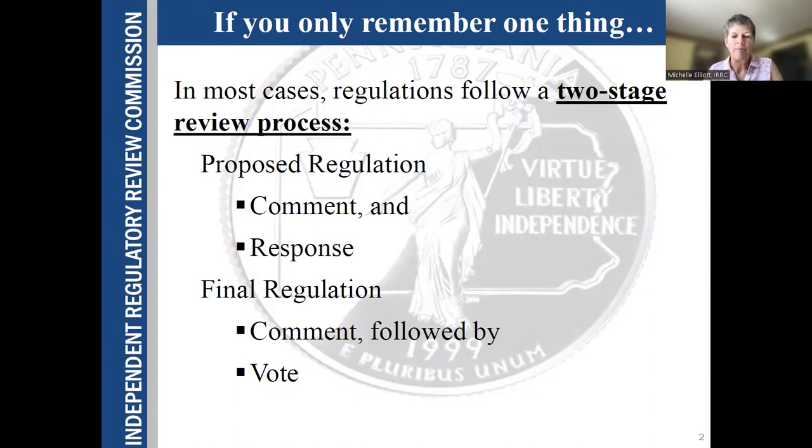I want to take a moment to emphasize a point that I'll talk about later, and it's that the proposed stage is the most important part of the process, because an agency must respond to all comments submitted during the public comment period. So the proposed stage is when you, the public, have the best opportunity to impact the regulatory process. Okay, next slide.